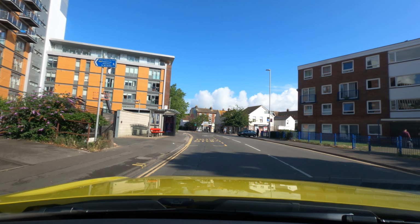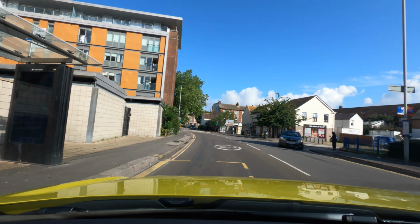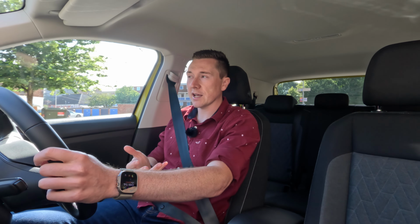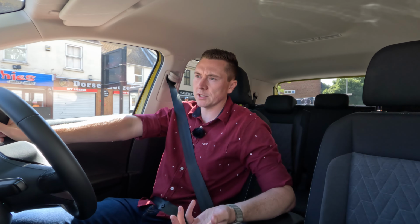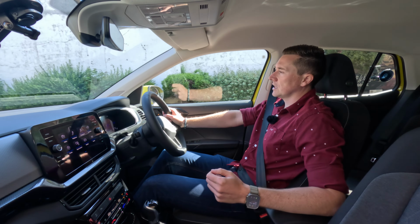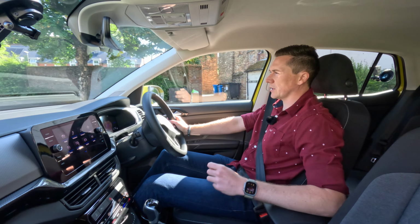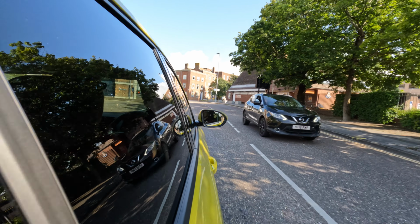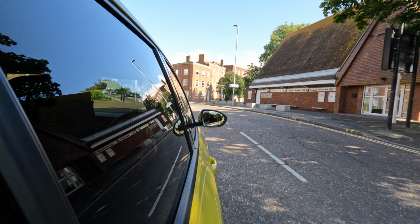Now, all Volkswagen T-Crosses are front-wheel drive. I haven't seen any options for Volkswagen's 4Motion tech. So 4Motion is what you can sometimes find on some engine variants in other models, which is like their 4-wheel drive system. But I haven't seen that. It's only front-wheel drive, probably due to the size of the car. It's only kitted out to be a front-wheel drive car.